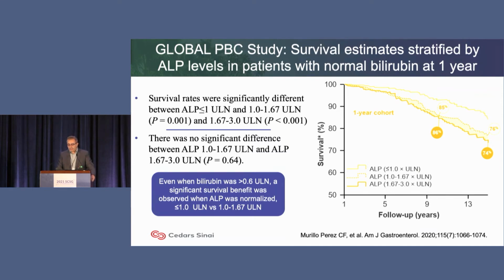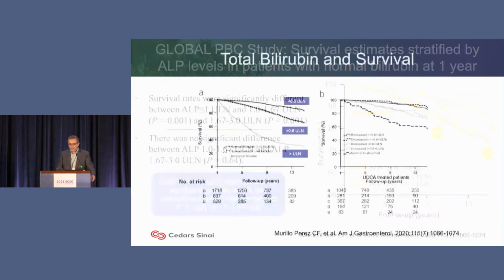And if you look at the cartoon, between the dotted line and the solid yellow line, these are the groups who have an ALK-PHOS of 1.67 times the upper limit of normal or less. And you can see there is no difference in survival between these 2 arms. So that tells us that we should now aim to lower the level of ALK-PHOS when treating these patients. And the same results were found when they looked at bilirubin in this group.